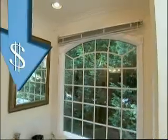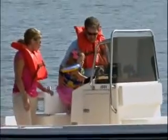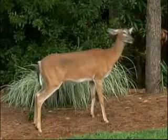The only thing that I see working against you here is the fact that your master bathroom is a little bit outdated, especially compared to the rest of the house. Nancy and Taylor are prepared to make less than their investment, but hope they can get at least $675,000. If I were to list your home today, I would list it for $699,000. Wow, that's great. Don't you think, Nancy?